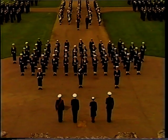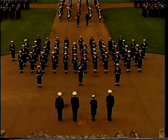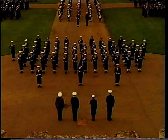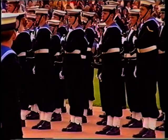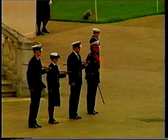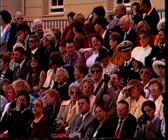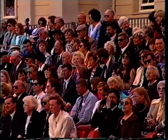Parade! Stand at ease! Shoulder arms! Parade!